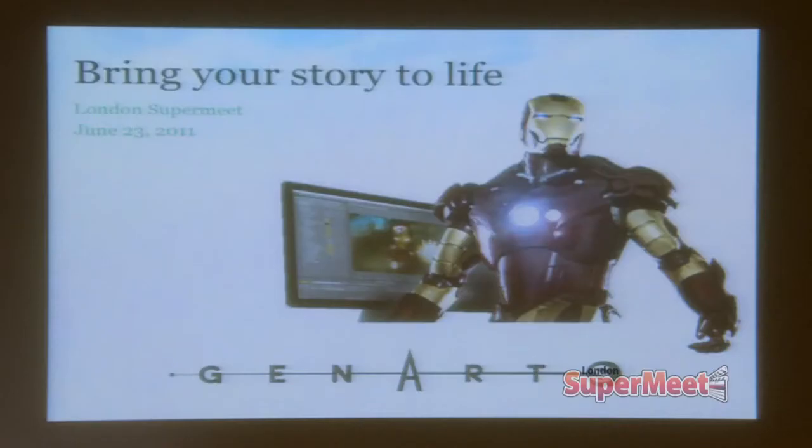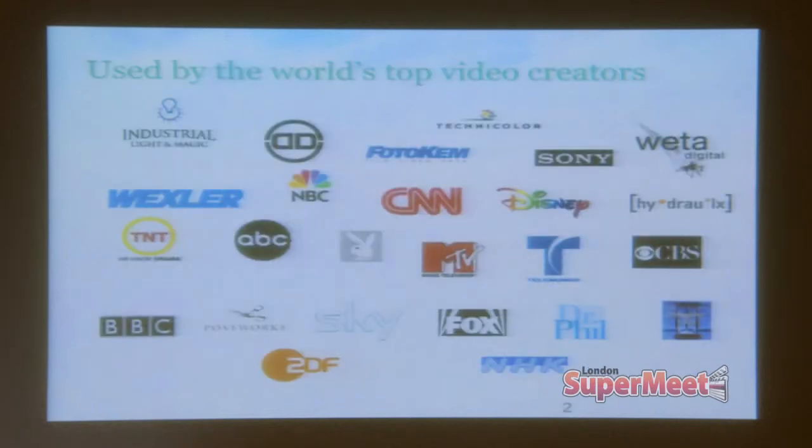Sapphire plugins have been used for nearly 15 years in most major theatrical releases for feature films, television commercials, and big budget projects. You can see our glow here is used in Iron Man. And as I go through the list here, we have quite a few of the world's top video creators using our software on a day-to-day basis to help them with their visual effects and engage their audience.